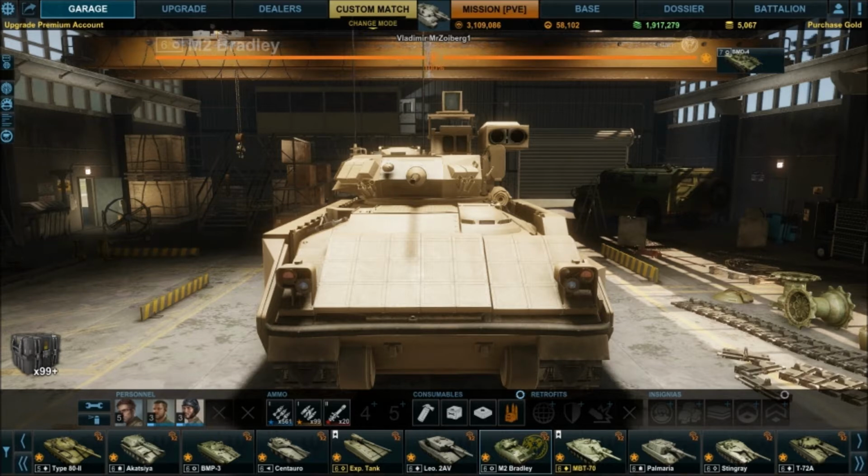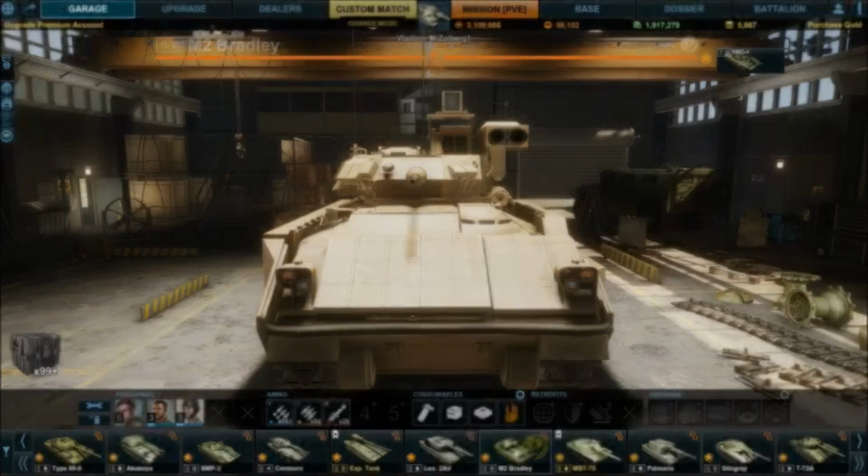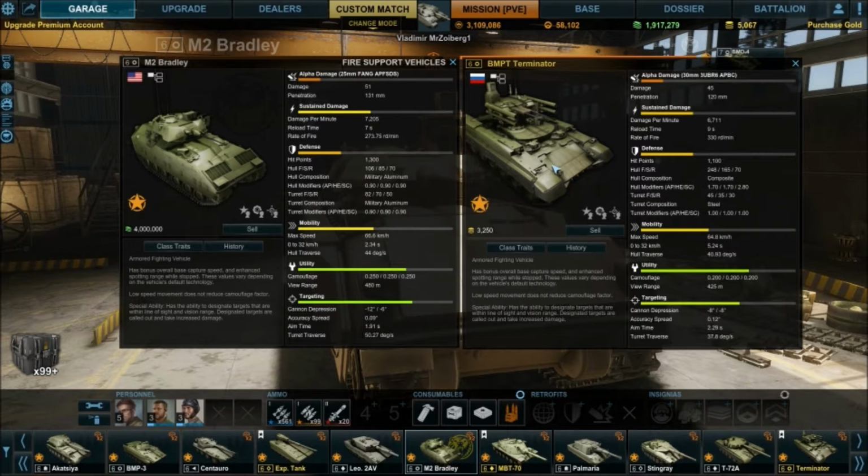Armoured Warfare. In this episode we'll be having a look at the M2 Bradley Tier 6 AFV. So let's take a look at those stats. Taking a look at the stats, I will be comparing the M2 Bradley with the BMP-T Terminator. However, as it's a premium tank, take it with a pinch of salt.